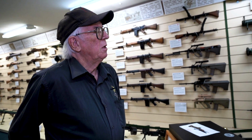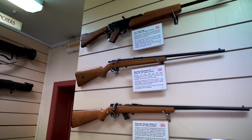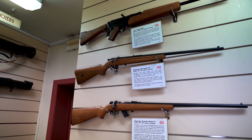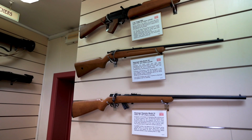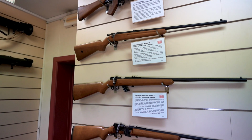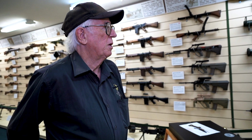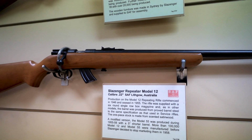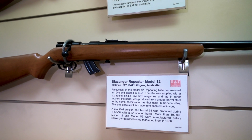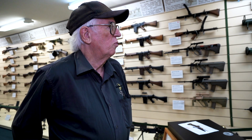The government asked the factory to make a cheap single-shot .22 for farmers, and there's a range of them there. They started off with the Model 1, which was single-shot. Within a year they modified it and put a magazine on it. It became the Model 12. A shorter, lighter version called the Model 55 was mechanically identical to the Model 12.